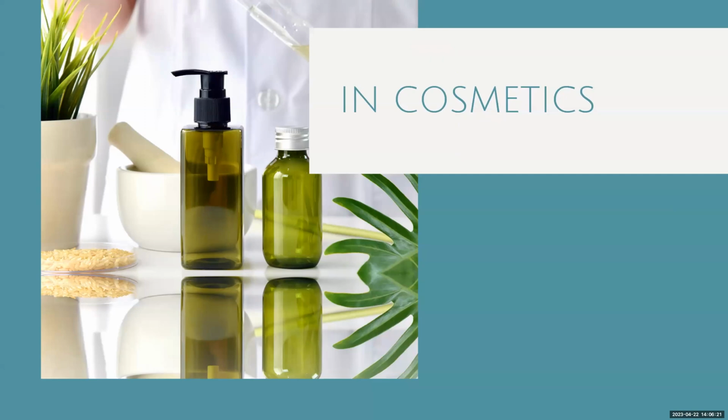In cosmetics as well, we use herbs in a lot of our soaps, lotions, shampoos, makeup, all kinds of things. Really, even the ones that don't specifically advertise that they're using botanicals. Oftentimes, if you read the ingredients, they're using distilled herbs in those formulations.